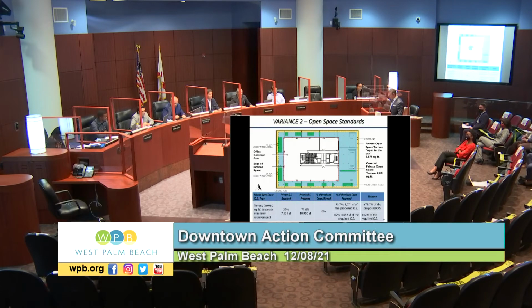This is what that level looks like, and it's level 6. Everything that you see in blue is the private open space. The code requires us to have 7,531 square feet of private open space. We are providing or proposing 10,950 square feet, far exceeding what is required. But again, it is proposed to be covered, which results in a large variance request of 73.7% of the proposed open space.